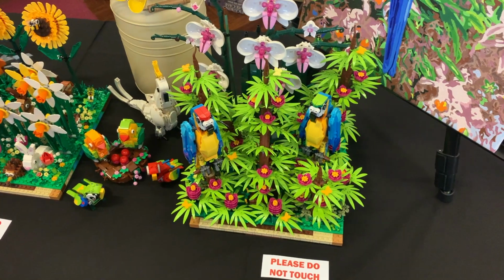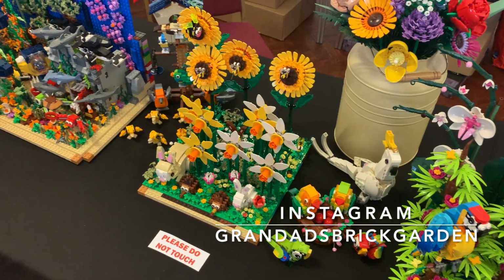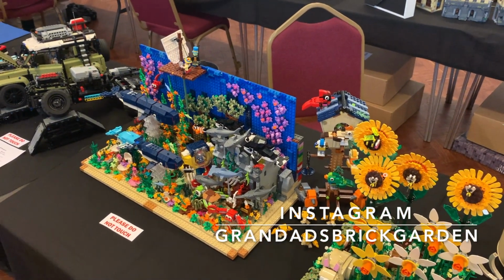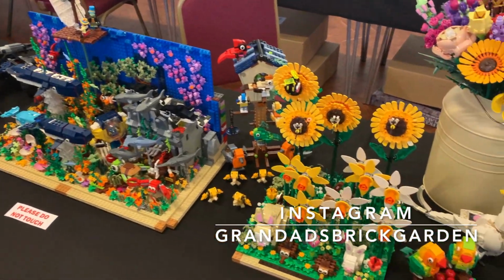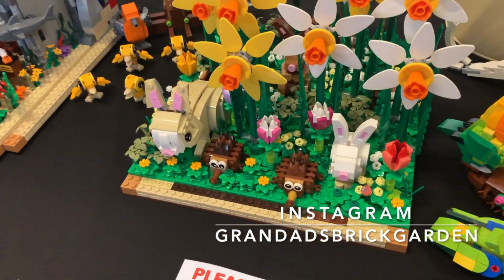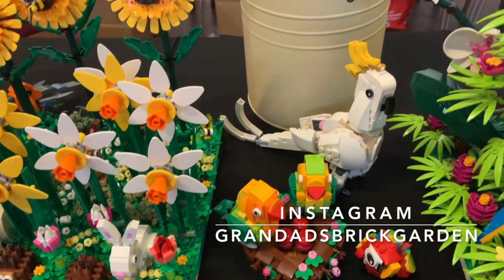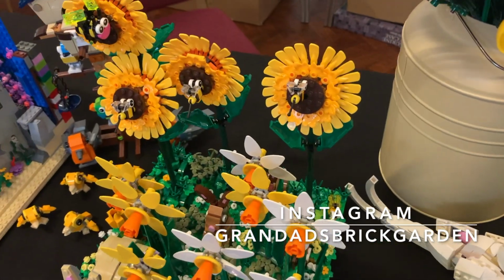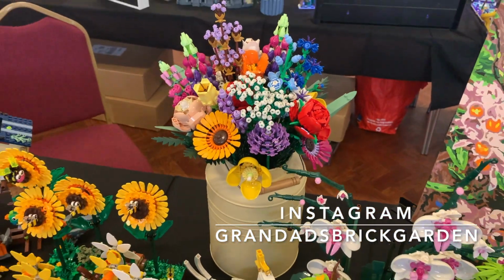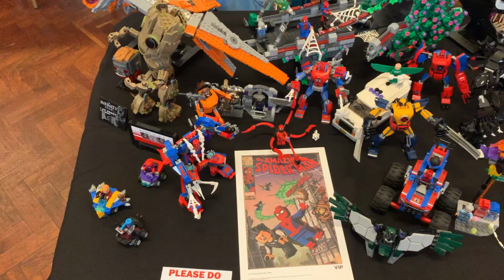So yeah, some really nice scenes here from Grandad's Brick Garden, and he was telling me how he makes all the sets as you normally are expected to, and then he breaks them all up to alter to his own liking, with really cool hedgehogs. We spent quite some time talking about how he made those. Some little cockatoos, some lovebirds, really nice flowers, and a really nice scene there with whales and Pinocchio on top of it as well, and some more parrots.